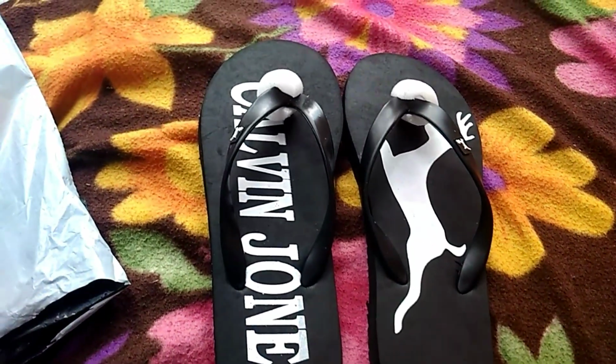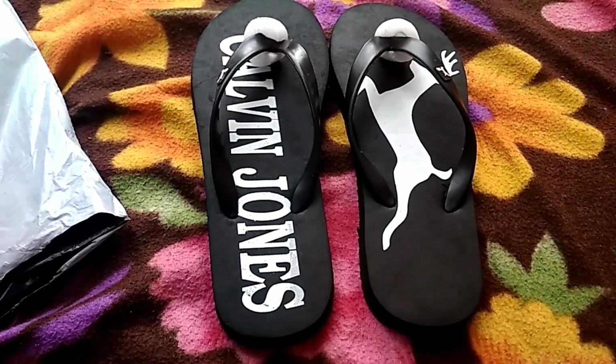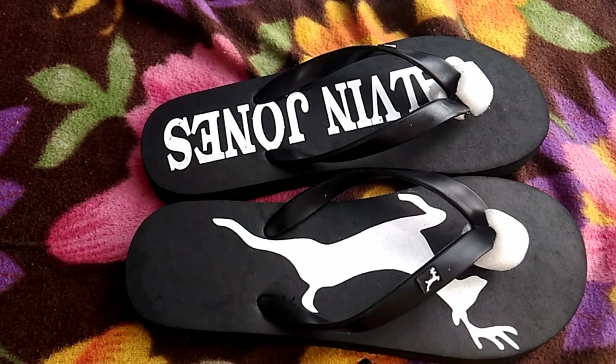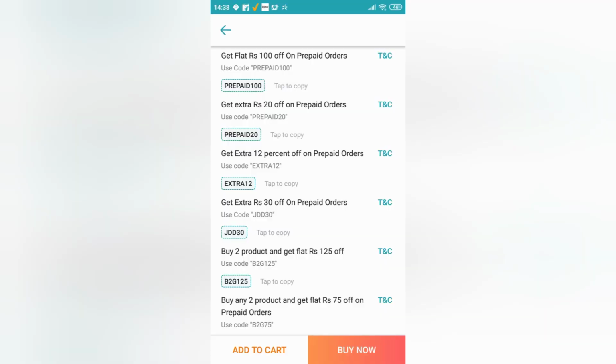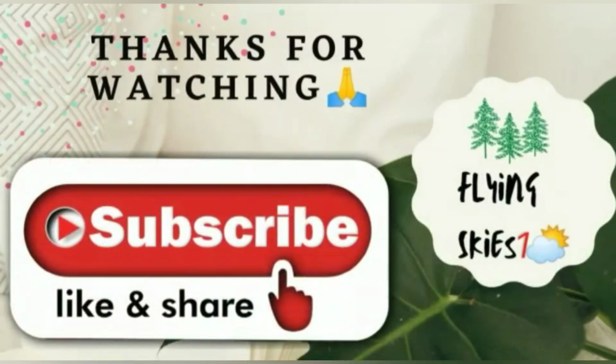The price is also very less. It's worth buying this product. I have applied here prepaid 20, and as shown in the picture, you can apply many more other offers while you check out on purchase.